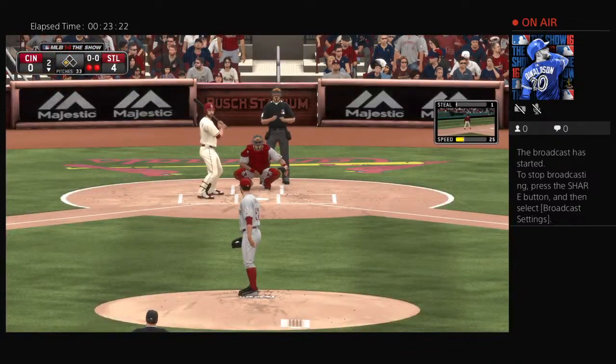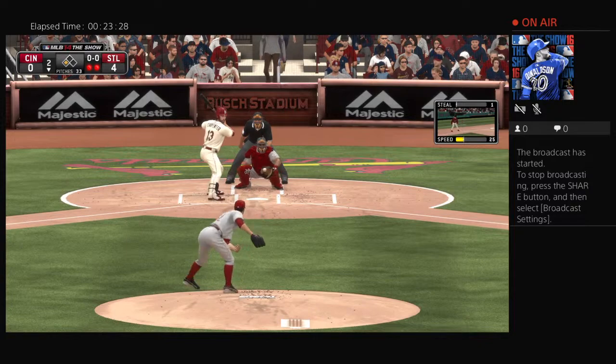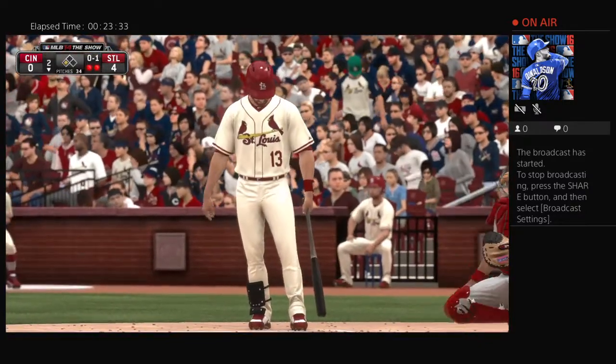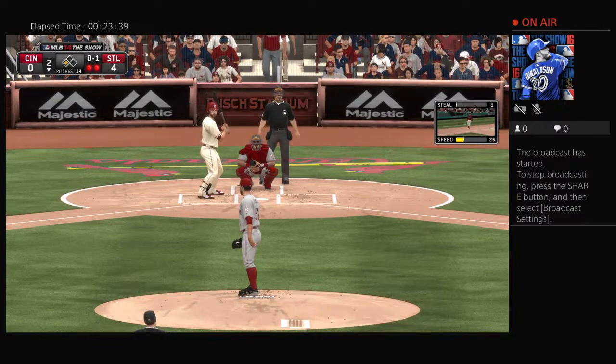Matt Carpenter will try it again. Set down on strikes his first time. In there for strike one, 0-1. That's not really a bad take that time. You've got a guy out there on the mound that's had his hands full already, so you've got to make him prove that he can find the zone.